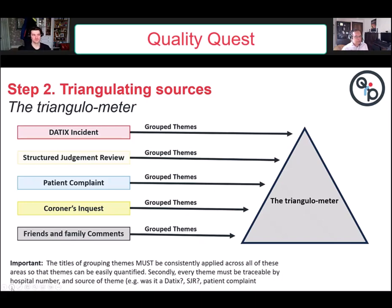But in terms of the standard working, we need to be looking at this as our standard work of making sure that themes happen. And in terms of the triangulometer, is that a person? Is that a process? Is that a spreadsheet? What does that look like practically in terms of how you would gather all that information?